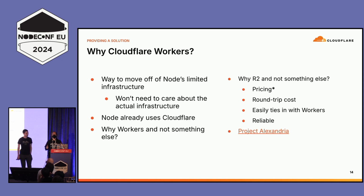Also, who here knows about Cloudflare's Project Alexandria? Okay, so it's Cloudflare's open source initiative. It was announced just last Birthday Week, so last September. And I'm mentioning this because it goes back to the pricing: we're not actually paying for it because we're under that, which is super cool. Also, this didn't really exist before September, and the solution that we're about to talk about is one of the inspirations for this project. So it's pretty cool.